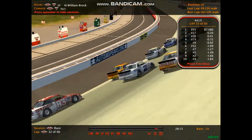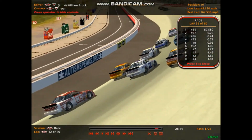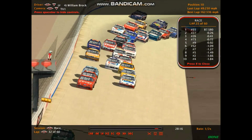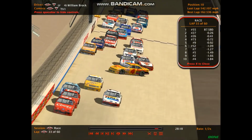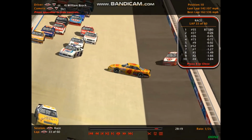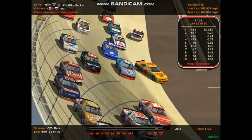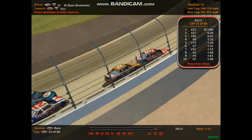Boy, turn 4, always the danger spot here at this track, and that is one thing that never changes here at Dover. As they come off turn number 4, Brock gets right into Dylan Young, stuffs him into the wall, and Young comes back, hits the 83 car of Stephen Colon. And there's where everybody else got involved.